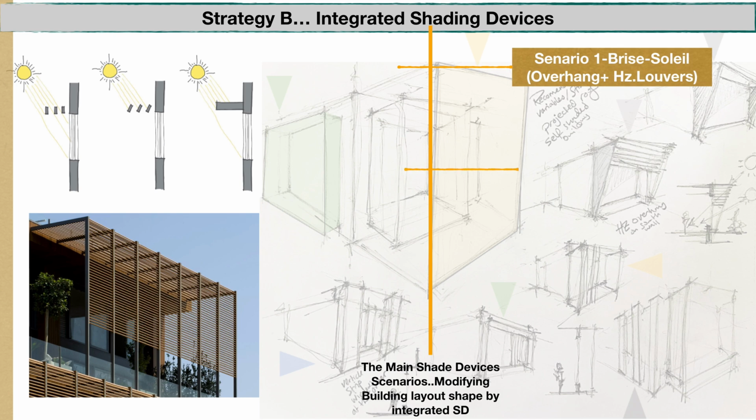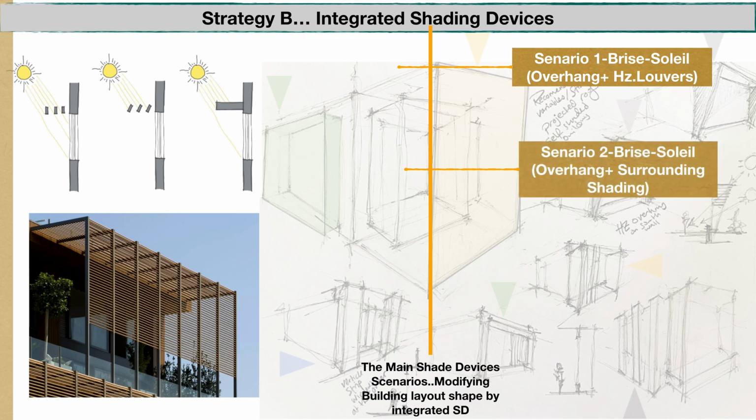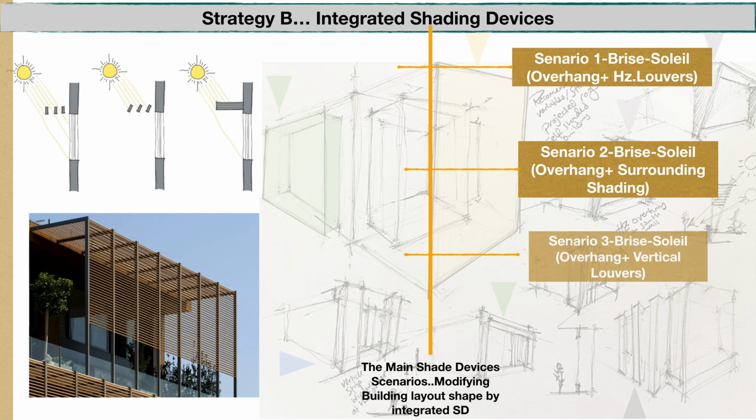The selected shade device scenarios are as follows. Scenario 1, brise soleil overhang with horizontal louvers. Scenario 2 is overhang with surrounding shading. Scenario 3 is overhang with vertical louvers.